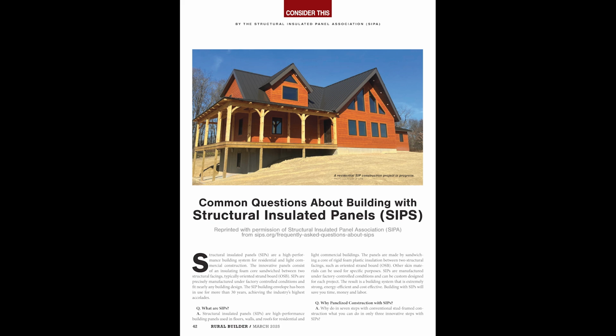Structural insulated panels, SIPs, are high-performance building panels used in floors, walls, and roofs for residential and light commercial buildings. The panels are made by sandwiching a core of rigid foam plastic insulation between two structural facings, such as oriented strand board, OSB. Other skin materials can be used for specific purposes. SIPs are manufactured under factory-controlled conditions and can be custom designed for each project. The result is a building system that is extremely strong, energy efficient, and cost-effective. Building with SIPs will save you time, money, and labor.